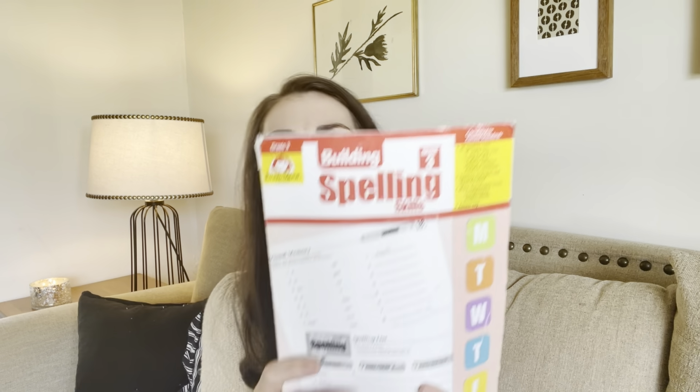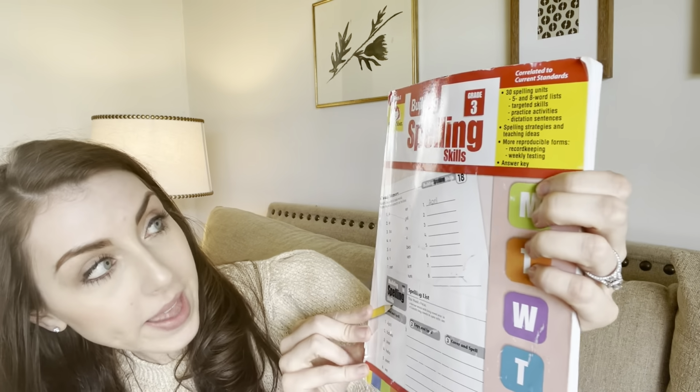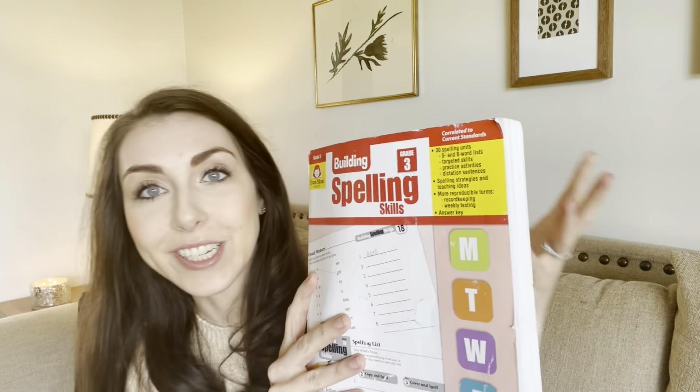So this is, I think, the teacher guide, but it's the teacher edition. The only difference between the teacher edition and the student edition is that this comes with an answer key. So I just got this for her. It has answers in the back that I actually pulled out, so she wouldn't have those. And then it comes with a spelling test page, and you just make copies of that. You want to make sure you're making copies if the spelling test is something that you want to do. So Evan Moore, great company.